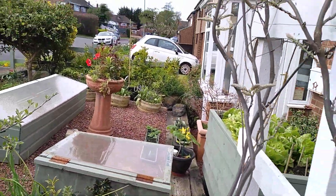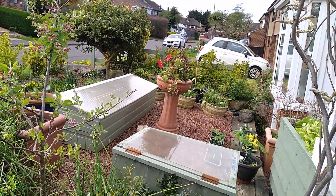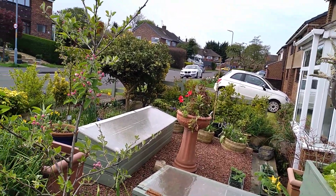Now, last night at my carving club, I was given a flow mist. Now, I haven't grown a flow mist before. I've no idea what they look like. So I've made a spot over yon side of the garden, and that's where that's going.